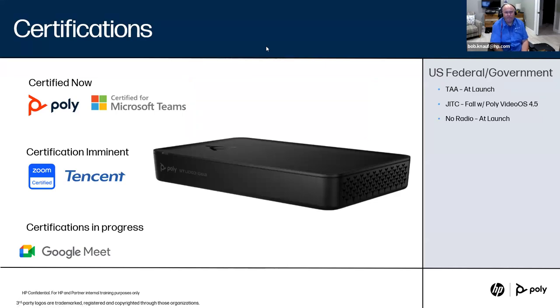I talked about the certifications. As I said, right this second, we're certified for Microsoft Teams. Coming very soon will be Zoom, in our next software release, which is coming in just a few weeks. After that, we'll also be certified for Tencent. Another certification that's in progress is Google Meet. And there are other service providers that don't require certification; it's just compatible with them. And of course, as Takeshi said, we have TAA in the United States for different government applications.